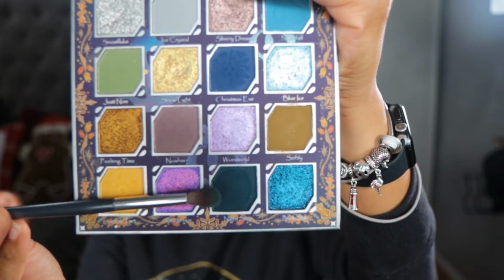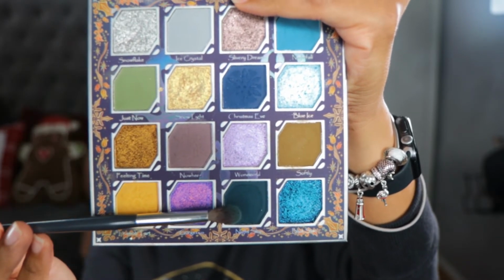Going into Nightfall with the Angie Hot and Flashy A502 brush.